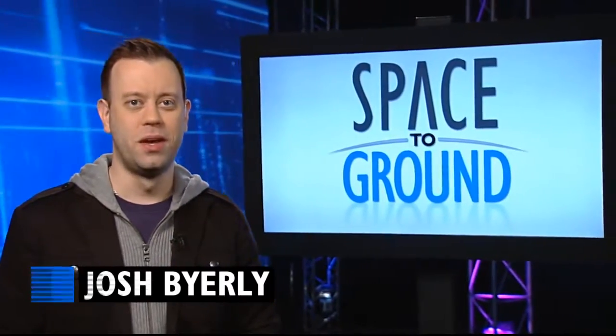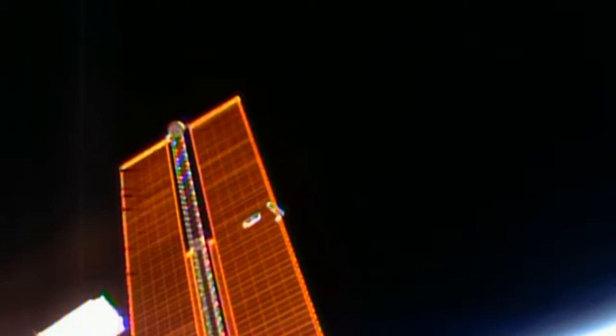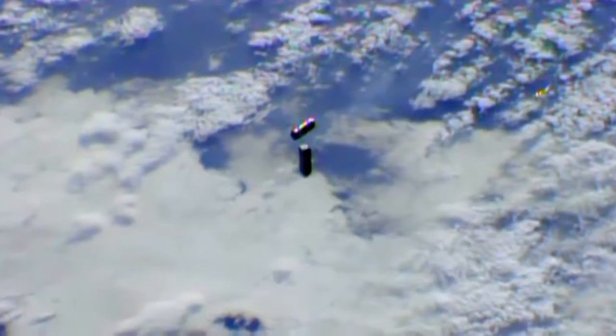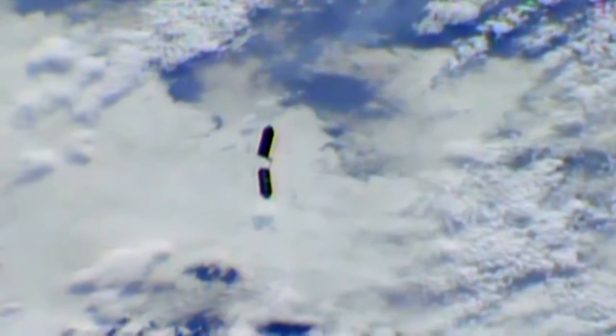I'm Josh Byerly. The station crew began the deployment this week of a series of CubeSats. Ultimately, there will be 33 of these tiny satellites released over the coming weeks in the largest CubeSat deployment in history. These first few will take a look at the planet below and offer lower cost, more efficient Earth imaging for scientists and educators. These CubeSats are managed by NanoRacks and were delivered aboard Cygnus.